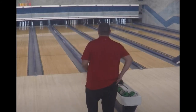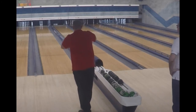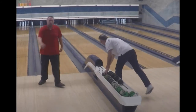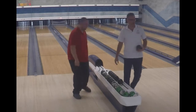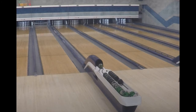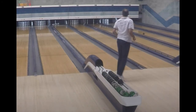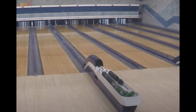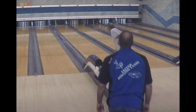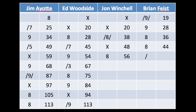And Jim Ayotte goes by that 3-5 pair. He's going to be trying to cover them on the last ball. And he goes by them again. So that's just an 8 box and a 113 for Jim Ayotte. You can see he's really not too happy about that. Meanwhile, Ed Woodside with 104 plus the fill ball, and he needs a bunch. And he's got a bunch. Is that going to go for a strike? It doesn't look like it's going to go. So, sure enough, it stays up. So, both guys with 113, as you can see here on the scoreboard.